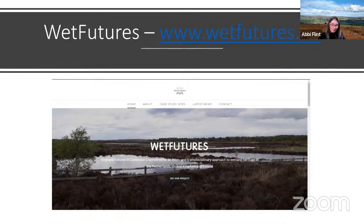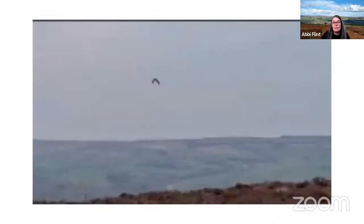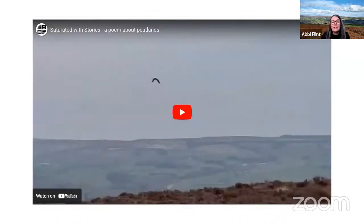So I'm going to start with a poem that I wrote as a creative response to an article Ben Jennings and I authored on the role of heritage and folklore in the way that people engage with peatlands. I'm going to play this now. It's accompanied by a video and some photographs of the moor taken by Ben, which I hope will give you a flavour of this landscape before I start to talk about it and the research findings.